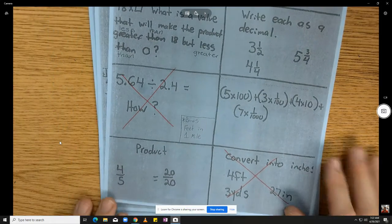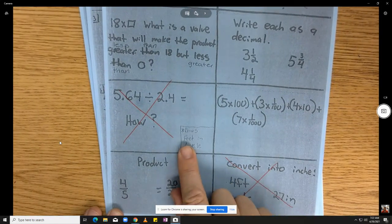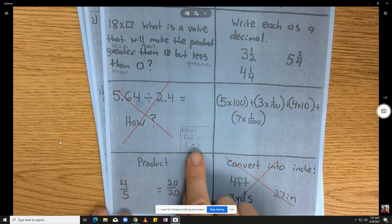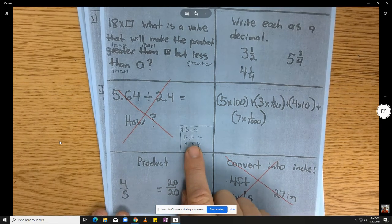Okay. Look at this one. Bonus one. Feet in 1 mile. How many feet are in a mile? Uh-oh. Those were in your notes. We haven't studied it much, but in case you want to know, 5,280.